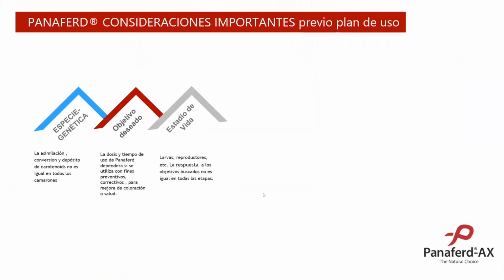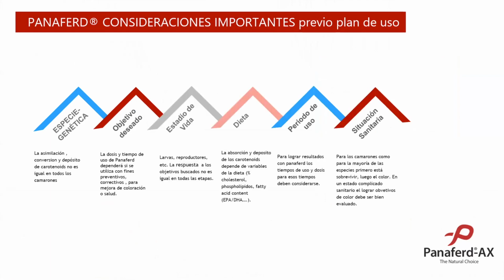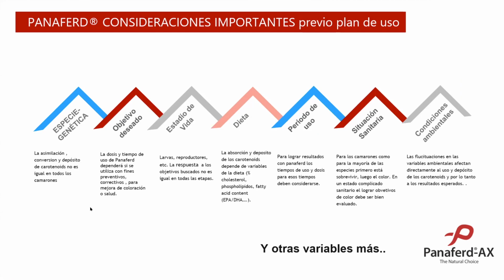A brief final slide regarding different situations regarding Panaferd. Of course, the first point is regarding genetics. Different results may be achieved according to the genetics, according to the strains you may have. It's not the same situation in Asia or in Latin America. So of course, according to the species, final results may change.